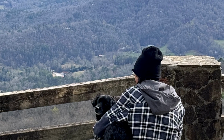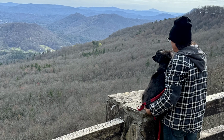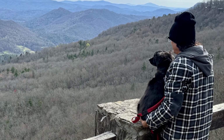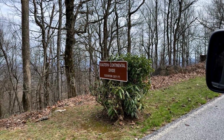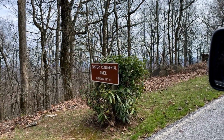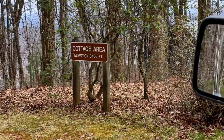Just sitting here at the visitor center at the top of Blackrock Mountain State Park, you can sit in your car and look out over several mountain ranges. You've got the green valleys below, the houses down below. It's absolutely amazing. We're at the Eastern Continental Divide. I didn't even know there was an Eastern Continental Divide.